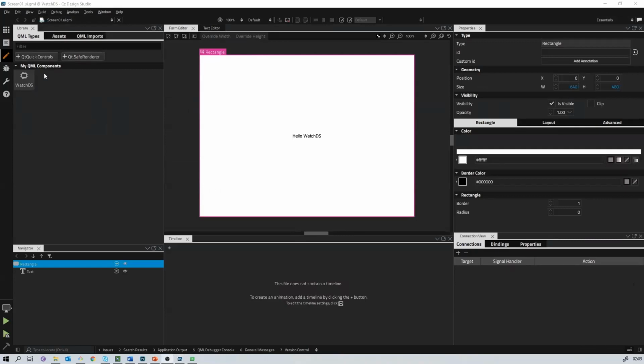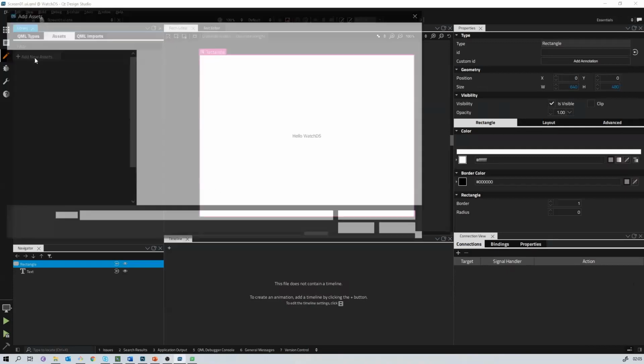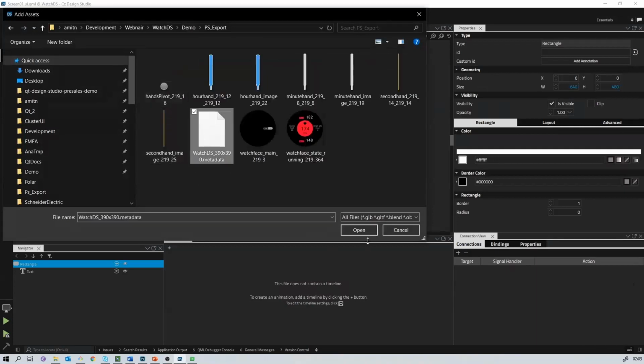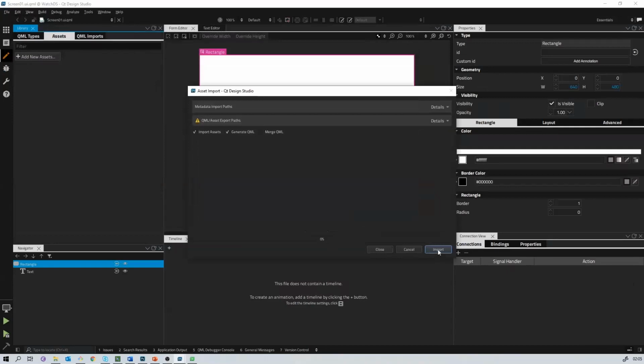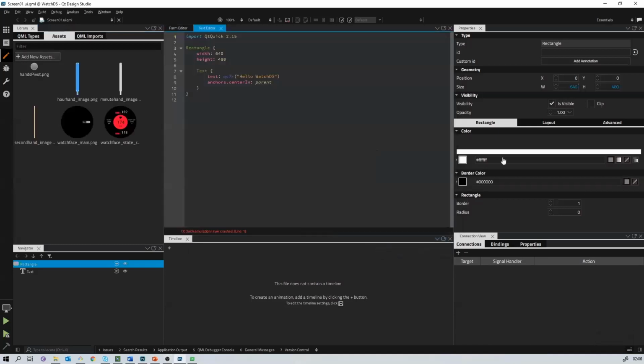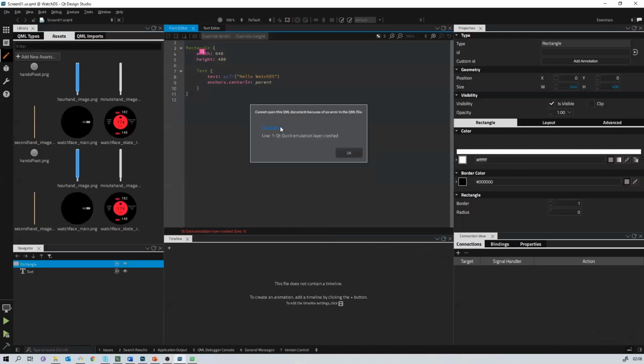First things first, let's import the artwork we just exported. So click on the export button. I'm looking for a metadata file, which contains all the information about the QML, and I can just import it here. While it is importing, it's basically creating the QML files. It takes some time because it has to parse all the layers and create the QML files. You can see that the QML files are written. So I can close the dialog. You can see that the assets are imported.